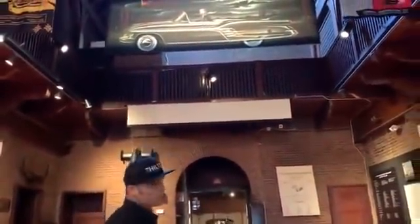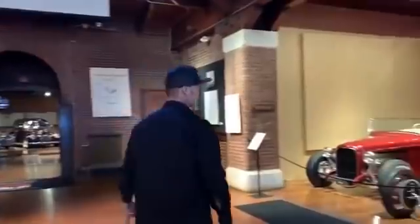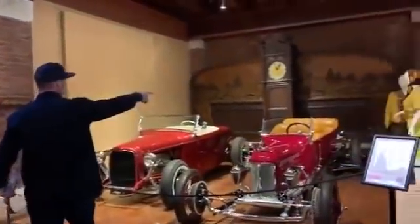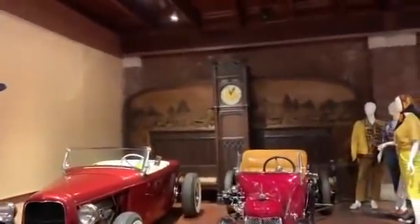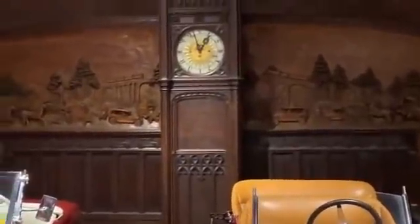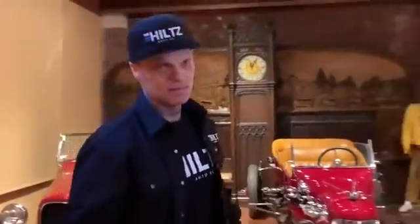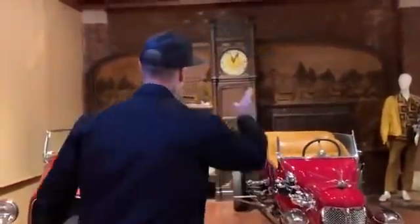What a beautiful piece of art. You know how I know that picture's great? Because it inspires me. You have to be great to inspire. Look at the carving behind this wall here. Wow. The horses and the cars, with the clock in the middle and the seats on either side. Time is worth more than money. How much time would it take to make that?